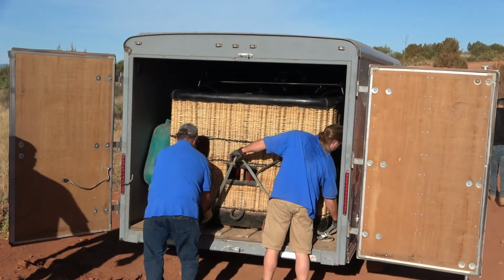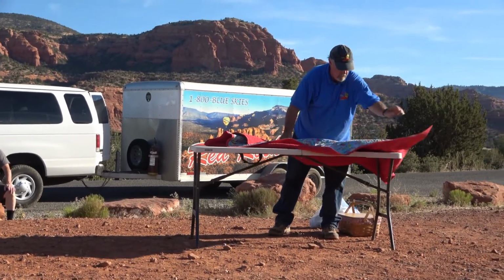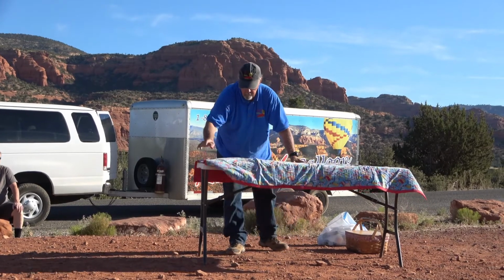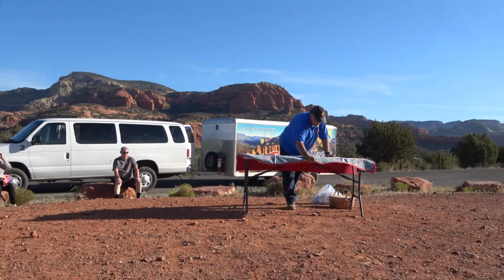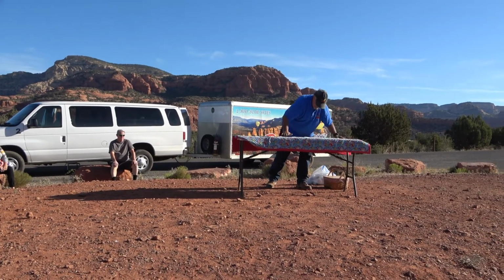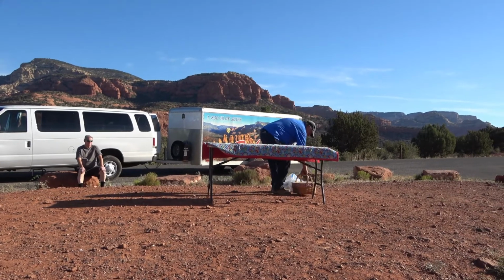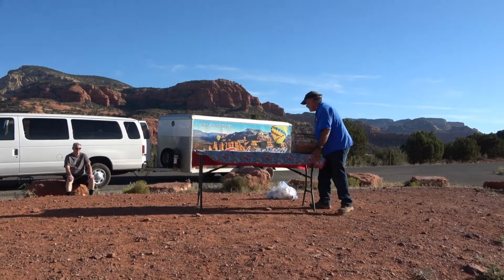It's all loaded back up in there. After your balloon ride, they bring you back and they have a toast. This company goes all out to get you a tablecloth. They got the picnic basket. They do it right.